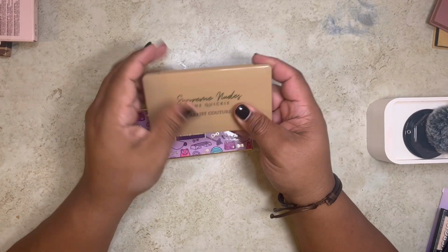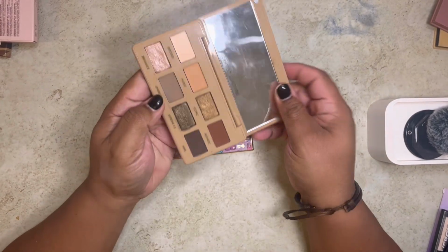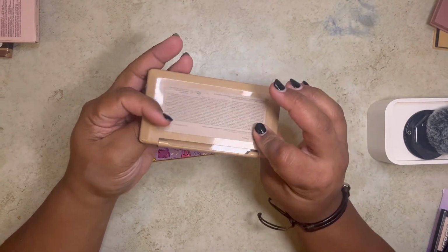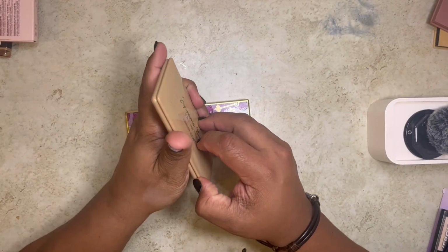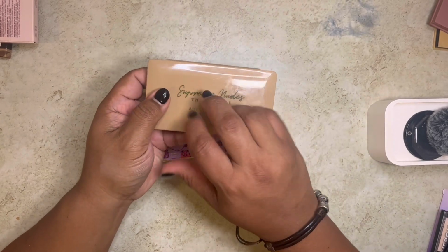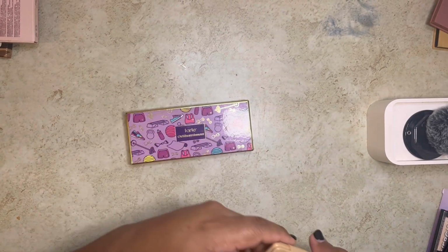The Quickie palette from Artist Couture. It's old now. I'm gonna let it go. Great quality. I love the size of it. I love the shades. Like, it just doesn't perform the same. So I'm gonna let it go.